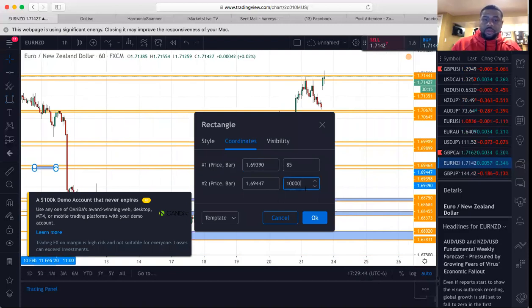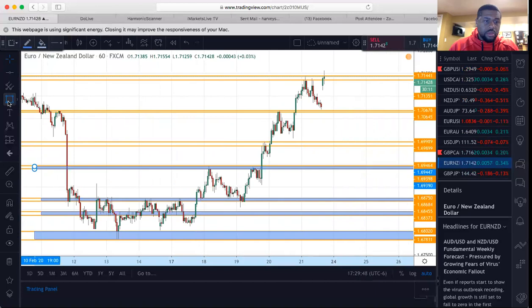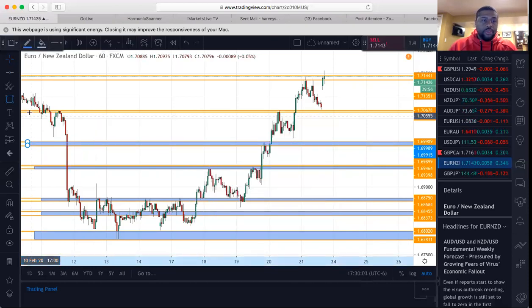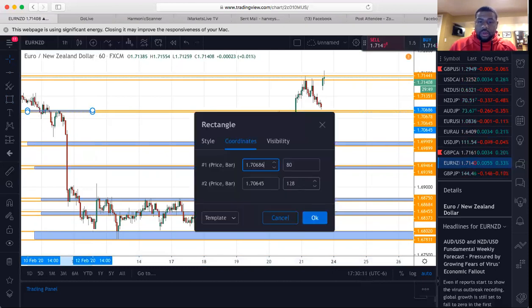Zones. All these zones. All of these are potential entry zones where you could have got in on this trade. I said it before, I said it again. So if you missed that first move, look at this. There are so many different areas where you could have still got in and caught some pips on this pair.